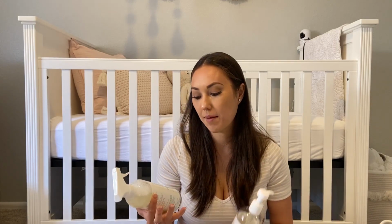Next, I have laundry. Baby laundry is by far the best laundry to do. If you don't like to do laundry, you can't not like to do baby laundry because it's so cute. But we have never had any stains from spit up or blowouts.